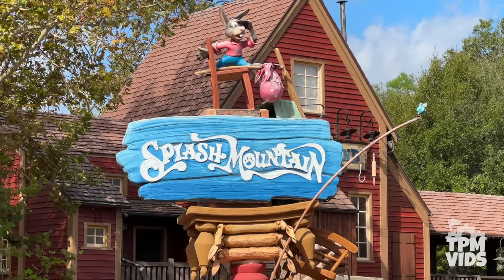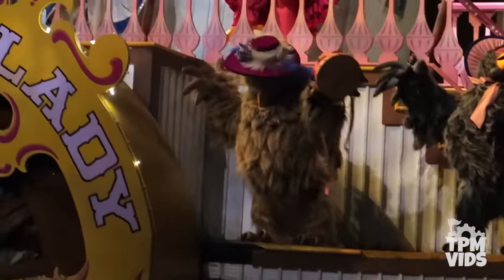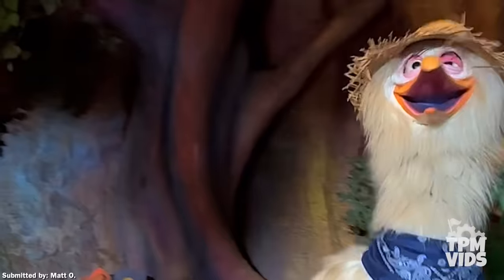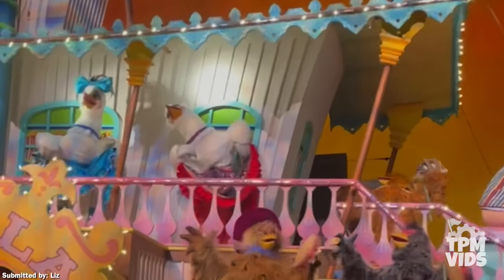With Splash Mountain now officially closed at both Disneyland and Walt Disney World, I thought it would be fun to look at some of the best fails from Splash Mountain over the years. There are so many hilarious and wild malfunctions and breakdowns to share. It's a mix of some of the best from past videos and a lot of new ones never seen before.